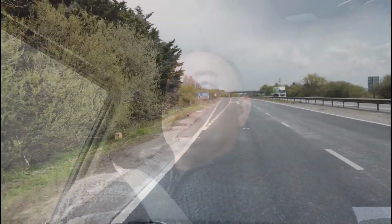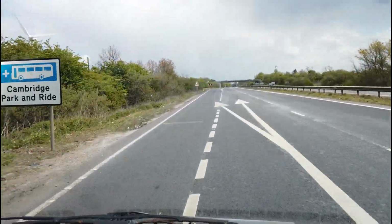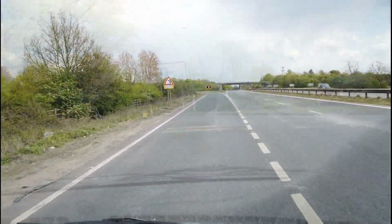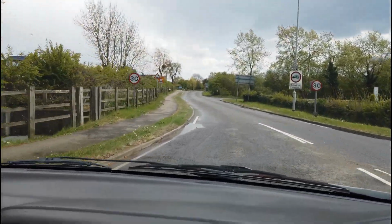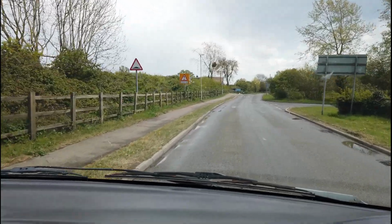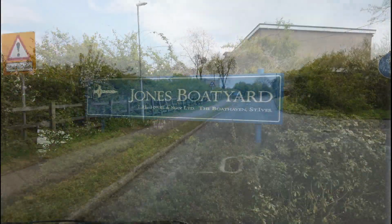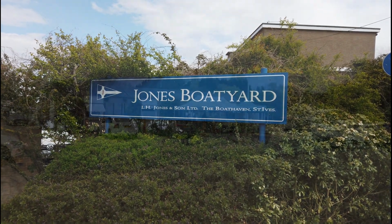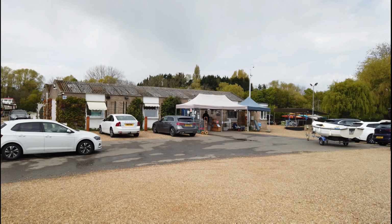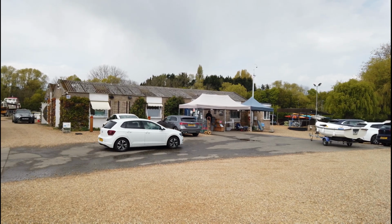Just taking a little diversion off my route today to visit one of my favourite boat yards, which is Jones at St Ives. Jones's boat yard has been around a very long time and I like the place. It's just a fantastic little yard. It's got a boat sales berth there as well, but also a lovely little chandlery where they stock just about everything. I'm sure I'm going to be able to find some spares that I need for our Volvo KAD32 engines, but I'm also keen to see if they have any interesting bits and bobs.